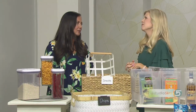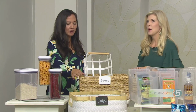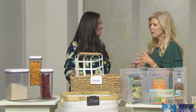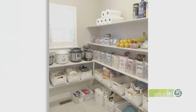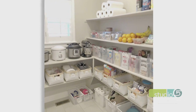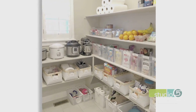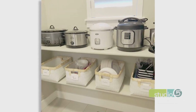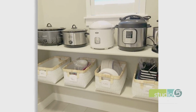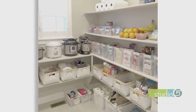I love the look of that. But I also like these. So you've got decorative bins. Yeah, so decorative bins are actually pretty popular to use in a pantry. It just creates that decorative element. It's more calming, more uniform. Again, it hides some of that packaging, so that it just looks more aesthetically pleasing to the eye and adds kind of a fun element to your space.